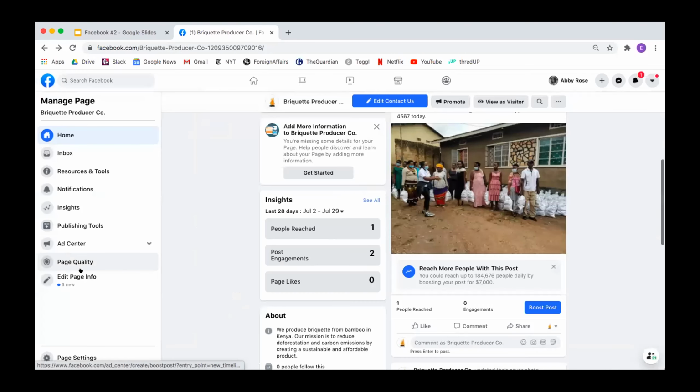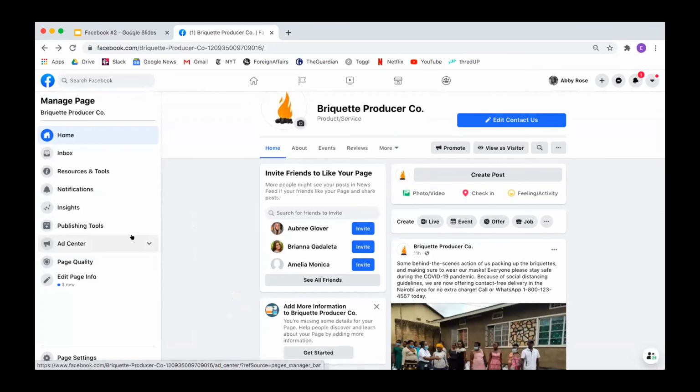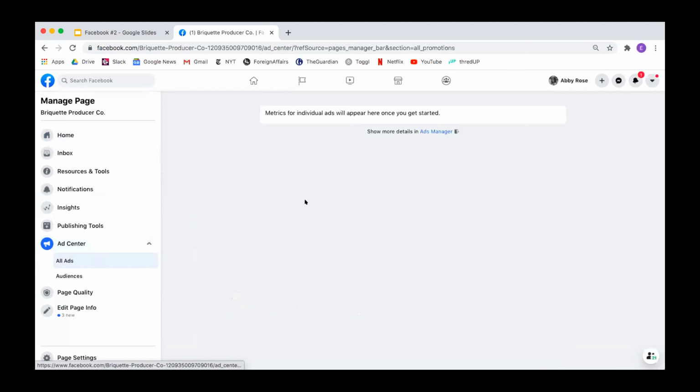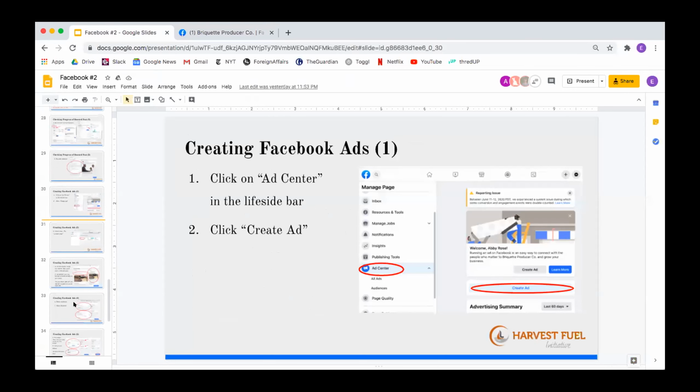And then for seeing how your boosted post is doing, once you've boosted your post, you go to Ad Center on the left-hand sidebar, and then you click All Ads. And here you're going to see all of your ads. I didn't post any ads yet, but under each individual post that you made, there's going to be a place where you can see view progress and you can see how well your ad is doing.